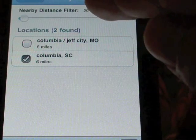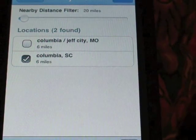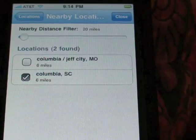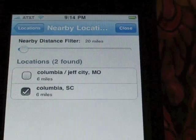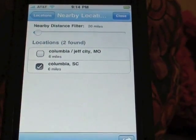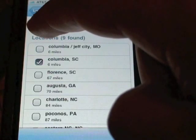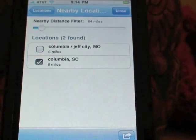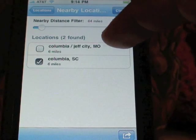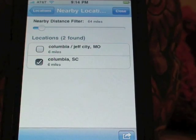nearby distance filter, okay? And it's set by miles. Right now it's set to 20 miles. I don't know if you can see that there. Right up there. And it's got 20 miles. Well, we can adjust that setting to as far or as close as we want the phone to search for. So I'm going to set it for how far are you willing to travel, pretty much. And I'm willing to travel, depending for what it is, about a good 60 miles. Okay, and in the bottom here, we'll reflect the surrounding cities according to the distance that you set.